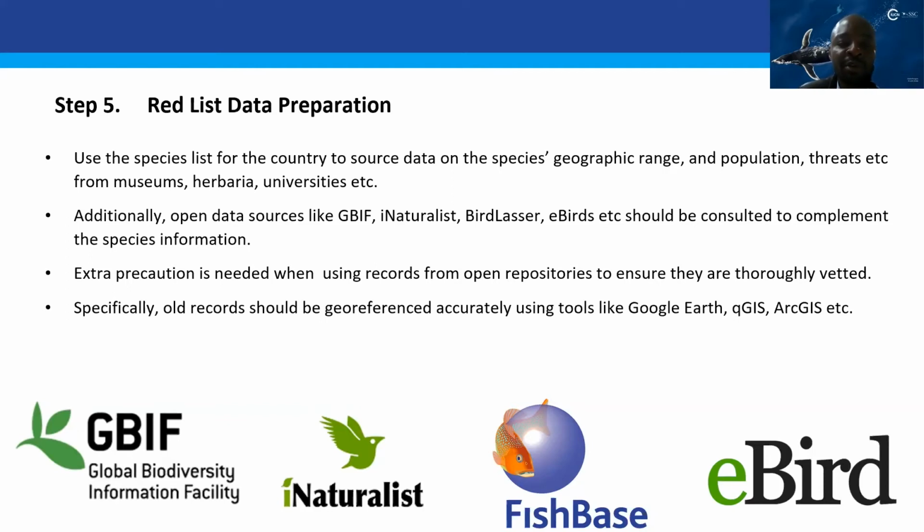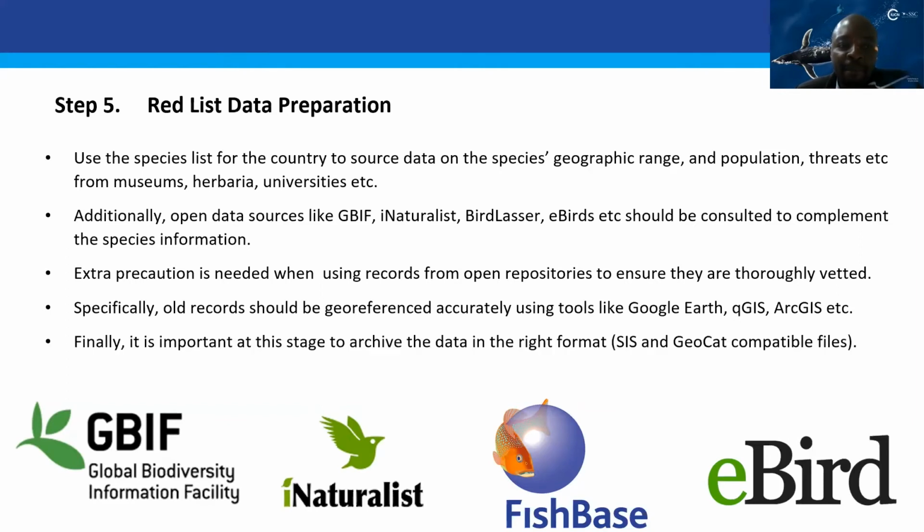IUCN actually has a memorandum of understanding with GBIF. We can also use iNaturalist, BirdLasser, eBird, all these online repositories to complement what we have at the national level. But when we make use of these open sources, we should take extra precaution because some of the data points are erroneous. So we need to make sure they are thoroughly vetted before we use them in the red list process. Specifically where the data is very old, we need to georeference them using tools like Google Earth, QGIS or ArcGIS. Next slide.